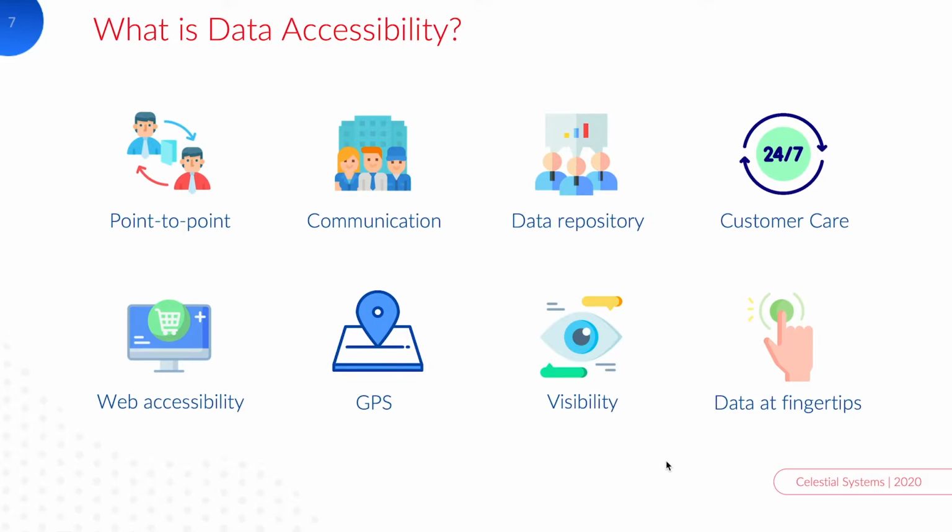And the point of this webinar, this discussion today, is not so much for us, for Celestial or CoTactic, to tell the other person what accessibility is, but the point more is so that people can start thinking in terms of their own company or their own business use case, what accessibility really truly means to them.